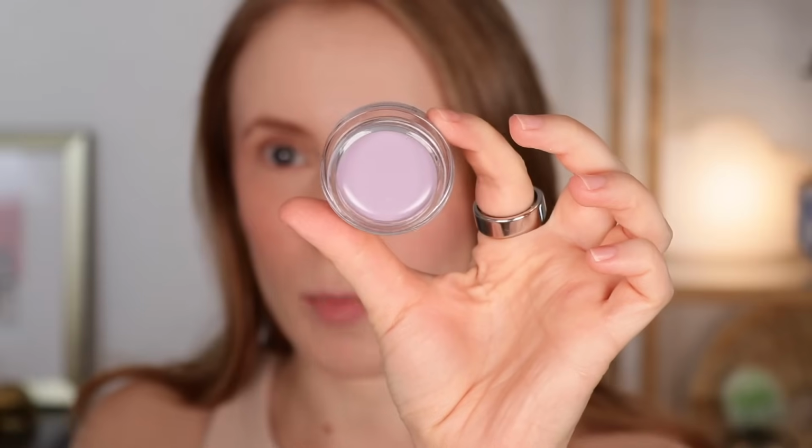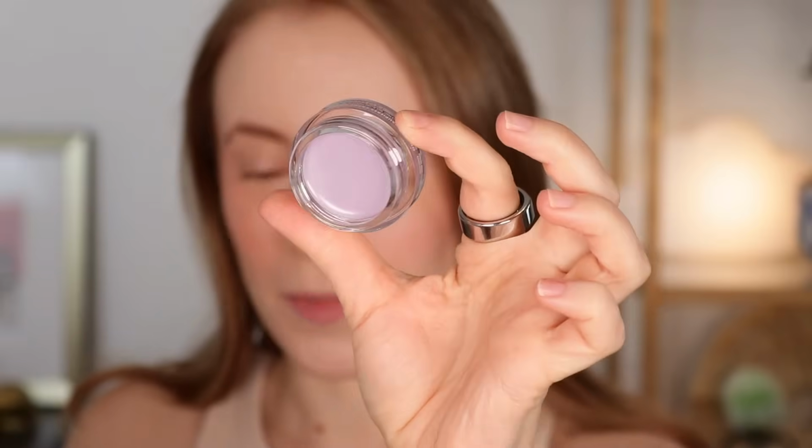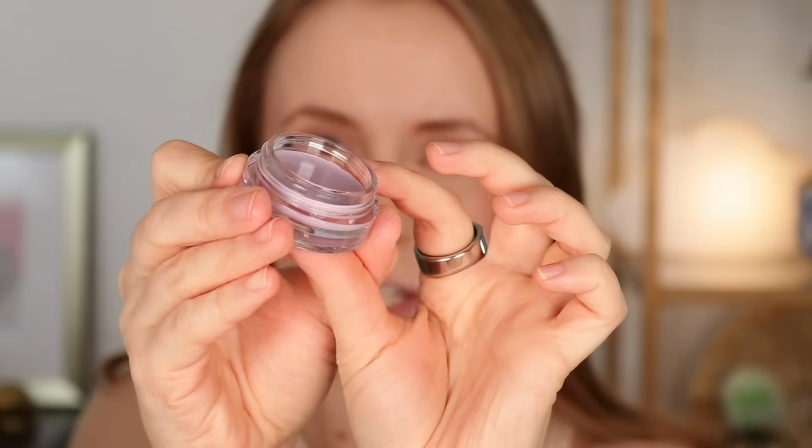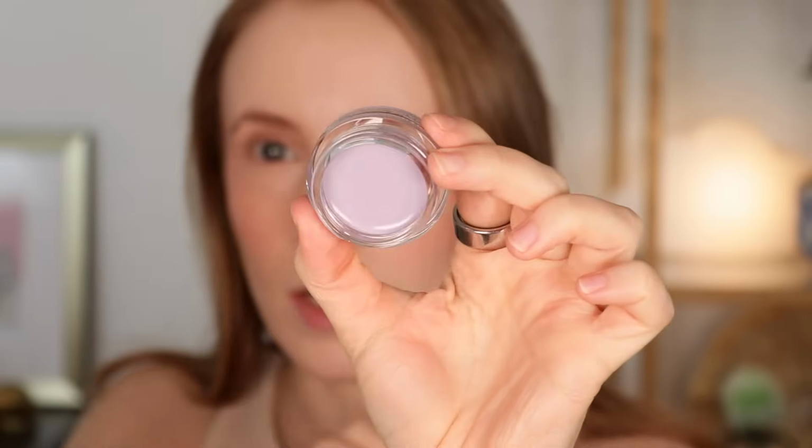This is something I've been wanting to try for a long time. This is the e.l.f. No Budge Cream Eyeshadow. I've been a big fan of the e.l.f. No Budge Shadow Sticks, but for some reason I just haven't ever tried the potted version. So this is the shade I picked out with Nathan's help. This is the one that we both thought was the most interesting. This is the shade called Wildflower.